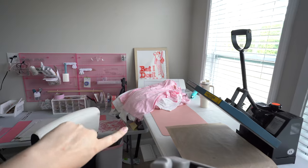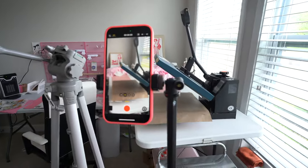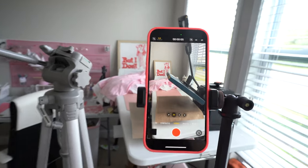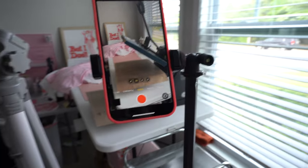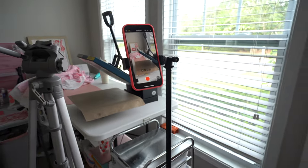Got t-shirts and sweatshirts laid out. Transfers are right there. Heat press is almost done. And then what I've done is I've gone ahead and set up my phone as well so that I can record an Instagram reel / TikTok video. I like to post on social media pretty frequently, obviously.